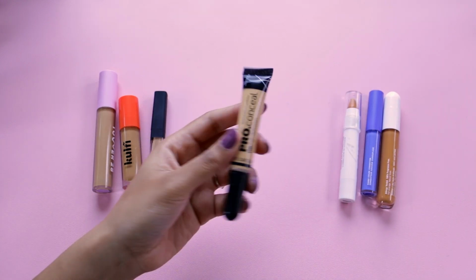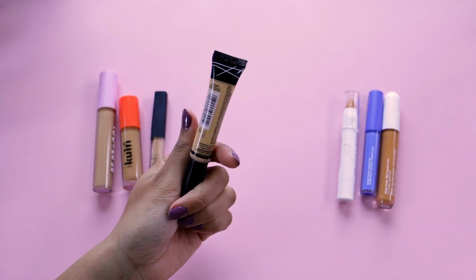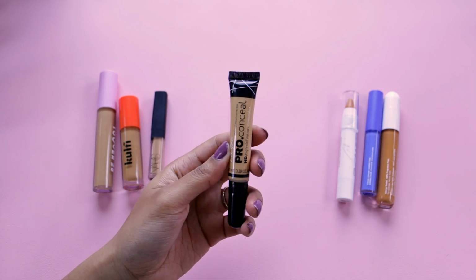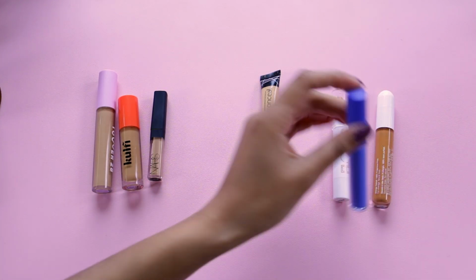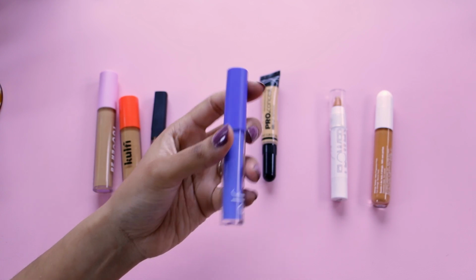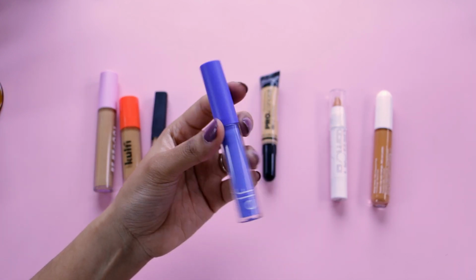As for correctors, this is a yellow LA Girl concealer, and I've just heard that it's good if you have yellow undertones to have this around to try and get a better shade match for foundations. Have I done that? Maybe once, but I'll keep it around a little bit longer. This e.l.f. color corrector though, in blue, I've gotten a lot of use out of because my foundation shade is just a little bit orange.